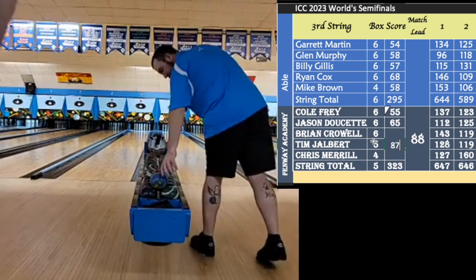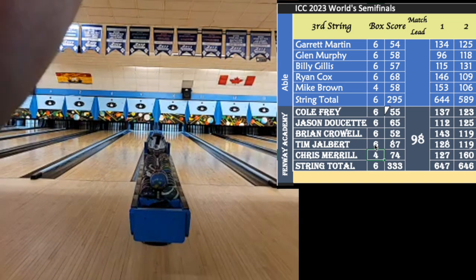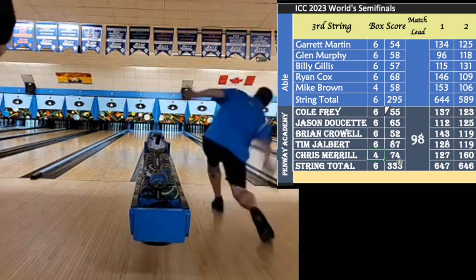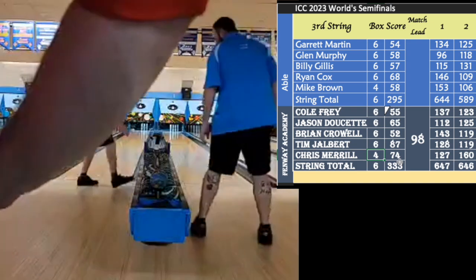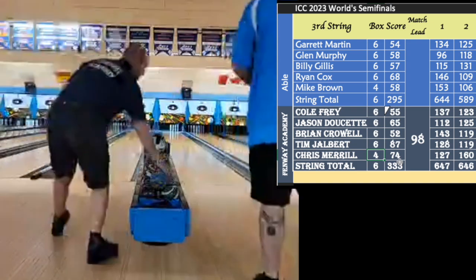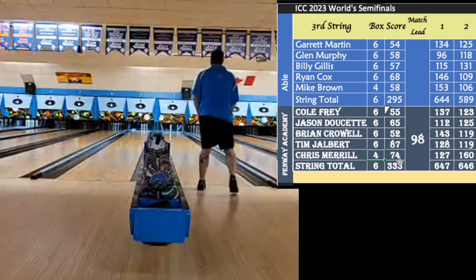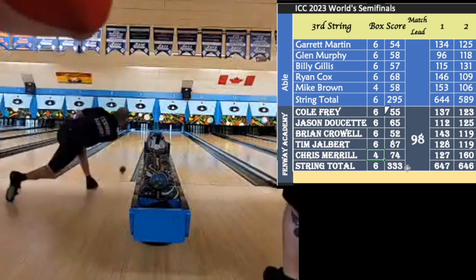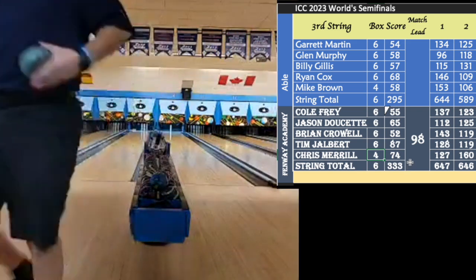Jalbert sits down at 87. 27 over through 6. 27 over his box times 10. Here's Chris Merrill and Mike Brown. Brown, 58 after a double strike in the 2nd and 3rd. This is the head pin. Merrill, who had a 10 in the 4th, ending his streak of 8 in a row, 8 marks in a row.